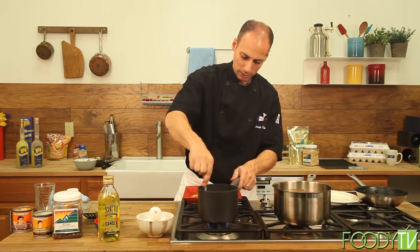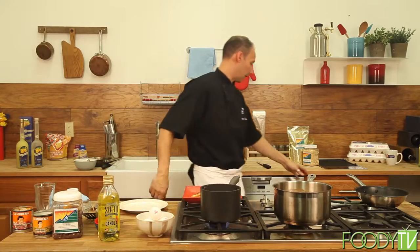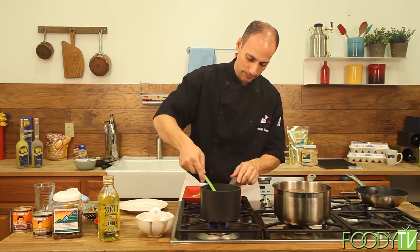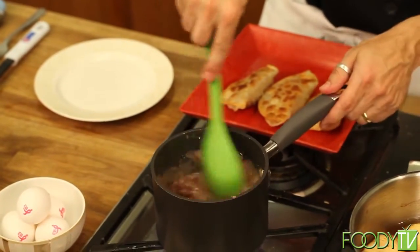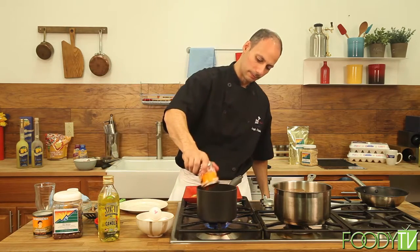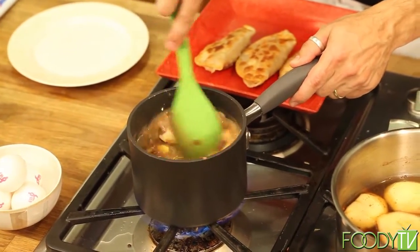Perfect. Give this another couple of minutes. That's what I'm talking about. We're going to take our ladle. Thought we'd go with the theme of the show, right? A little colorful stuff. And we just got another couple of seconds for this to get thicker. Raise this fire a bit. We're going to throw the rest of our sliced red pickles and jalapeno. And friends, we are almost ready.